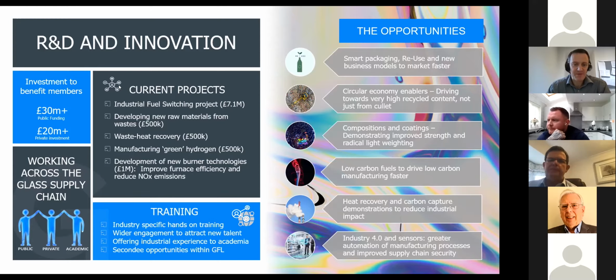And then training is also at the heart of what we want to do. We realise that if we're going to deliver these technologies and deploy them across the global glass industry, we're going to have to help the industry develop new skills and train up new people to come into the industry and attract new people into that industry. So again, that is something we're working heavily on at the moment within Glass Futures, and that will also be the theme of our next session at the end of next month as well.